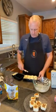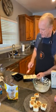The mint may not be as good if you want to use the caramel sauce. I don't know. Use just chocolate. It just depends on your tastes.